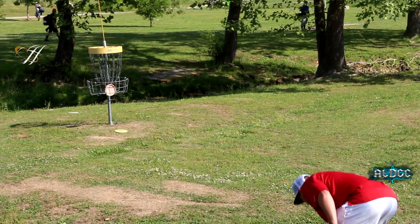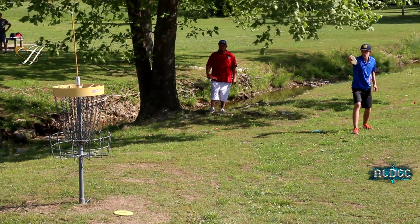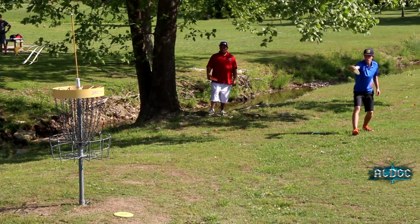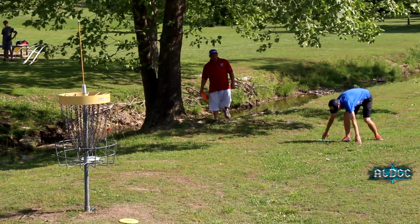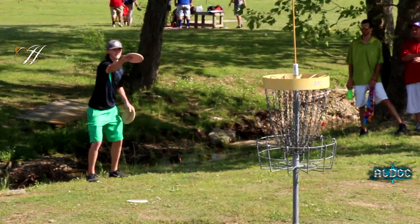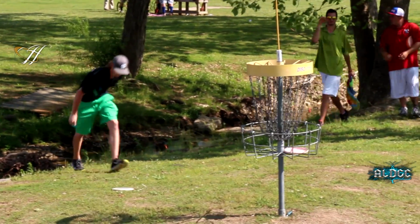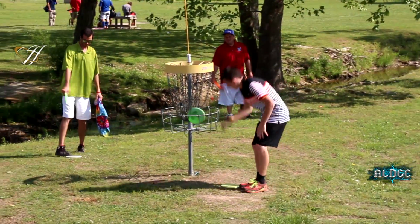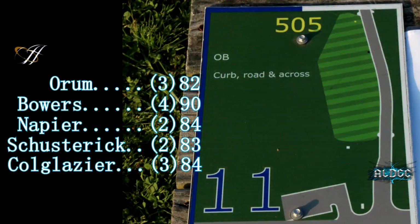Dutch gets his deuce, and if there's one thing I learned about Dutch this weekend, Dutch can putt. This guy can putt pretty well too. Will converts on his 2, both of them from the edge of the circle. Cam pitches in for his 3. Logan took the out of bounds stroke. Matt takes a 3.